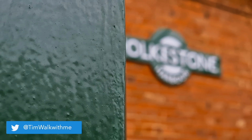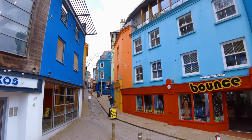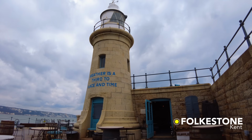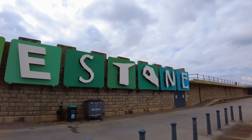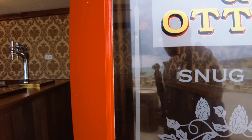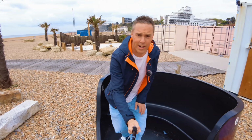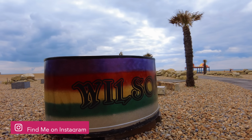It's fair to say that Folkestone has changed a lot in the past 10 years, so I thought I'd take a trip down to see what it's like now. Please pop in for a pint. It's like, oh my god, this is the tiniest little pub ever. How cool is this? Randomly here on the beach, you can actually sit in one of the old waltzers.